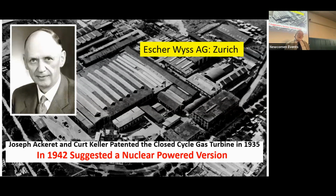There's a book that has just come out about these two people, which is well worth reading. They were in close contact with what was going on in Germany. Certainly the Swiss helped Germany with the design of jet engines. And they were so well in touch with what was going on in Germany that they suggested a nuclear-powered closed cycle gas turbine, right?